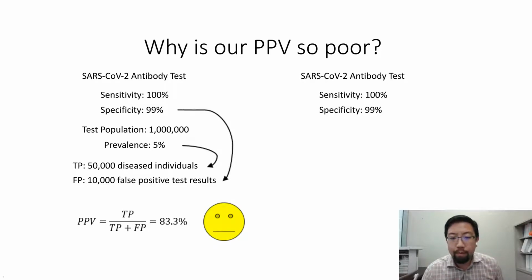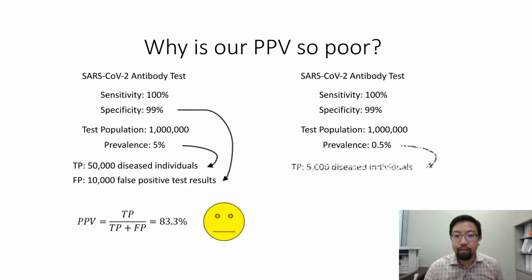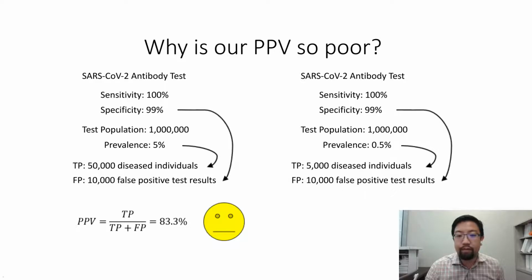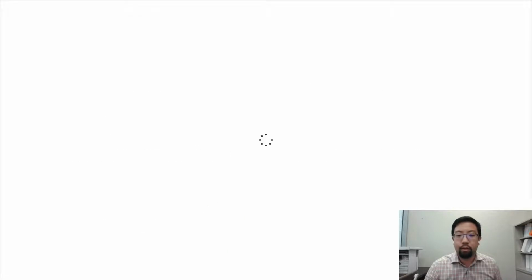However, what about if we took a different scenario and we looked at the same population with a prevalence level of 0.5%? In this population, we have only 5,000 diseased individuals, but the same number of false positives. And what this does is it reduces our positive predictive value to 33%, which is quite awful. So it is just basic math, but it is helpful to visualize it, especially in the context of screening low prevalence populations.